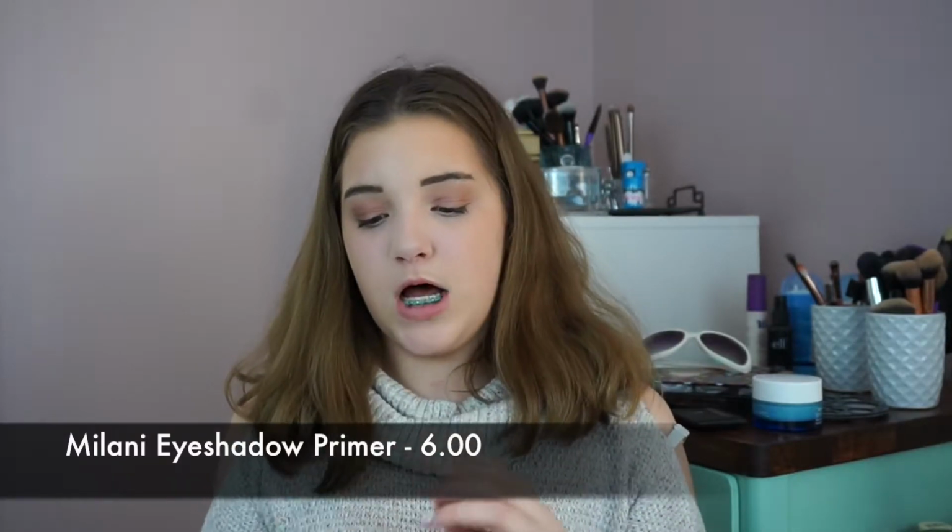Even if you're a beginner, grab yourself a good eye primer. This is by Milani, and it makes your eyeshadow last all day. The purpose of a primer is to lock the color and make it more vibrant, make it blend better, and cancel out some veining on your lids. This primer will do all of the above and more. It is so good. It's like a concealer for your eyes that makes your eyeshadow last longer. And this will prevent creasing, and I love that stuff. So don't go anywhere else. Buy Milani eyeshadow primer. It's better than high-end Urban Decay stuff. It's better than all of that. Milani is the way to go.